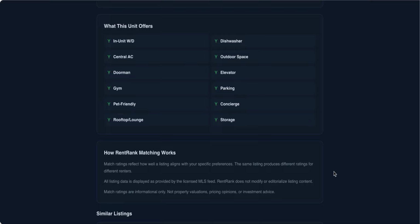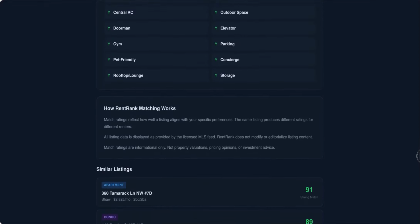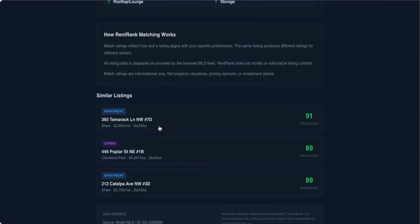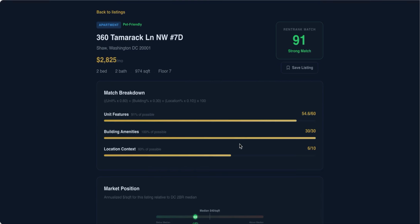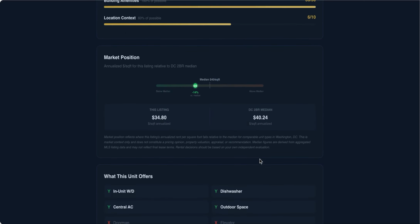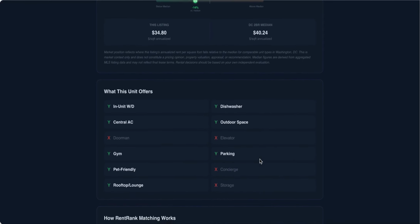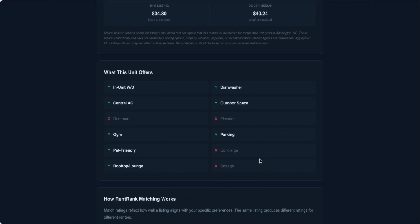The user can browse through other high-scoring listings to compare. Each detail view follows the same structure. MLS source listing data displayed as provided. A personalized match breakdown, market position context, amenity checklist, and full attribution. Notice that the same features score differently depending on this user's preferences. A listing with in-unit laundry scores higher for someone who marked that as a must-have versus someone who skipped it.